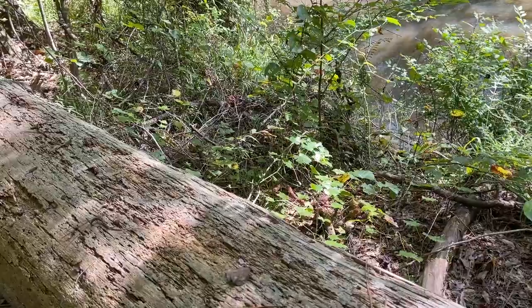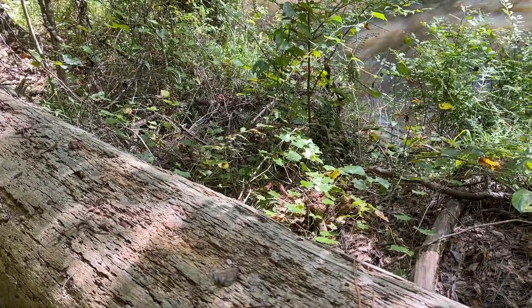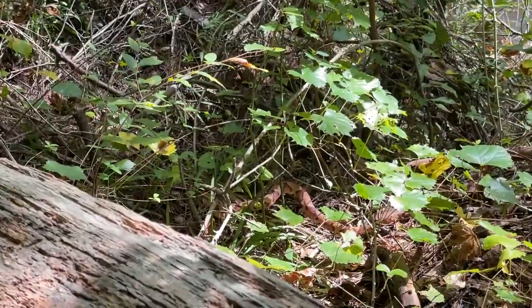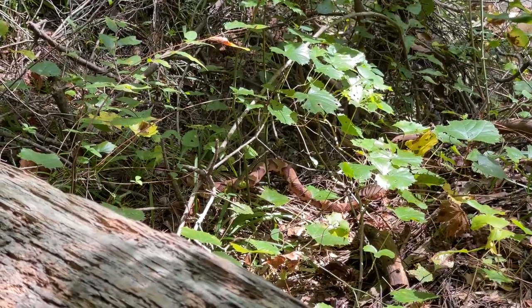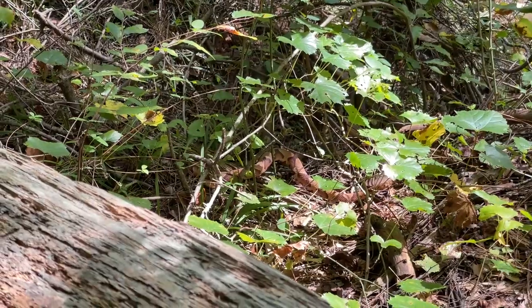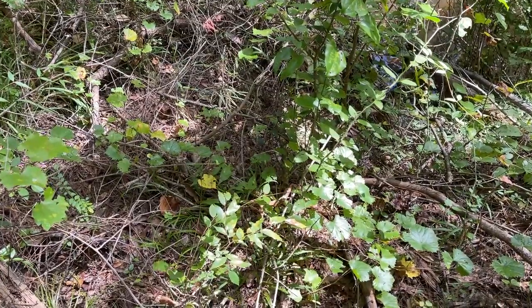All right, guys, Preston just spotted our first notable find of the day. There's a beautiful copperhead right there stretched out. That is amazing. We're gonna try to get some photos and then maybe get a better look at him.